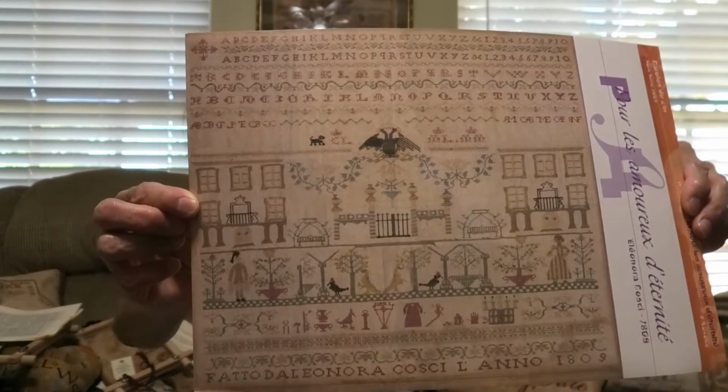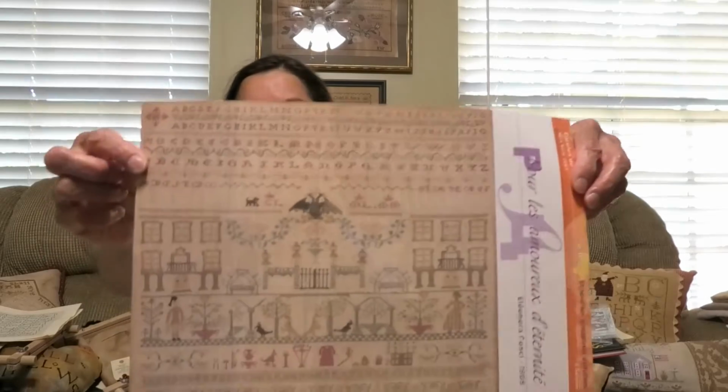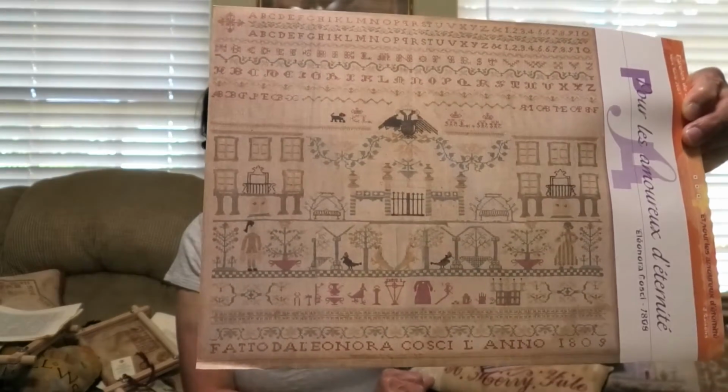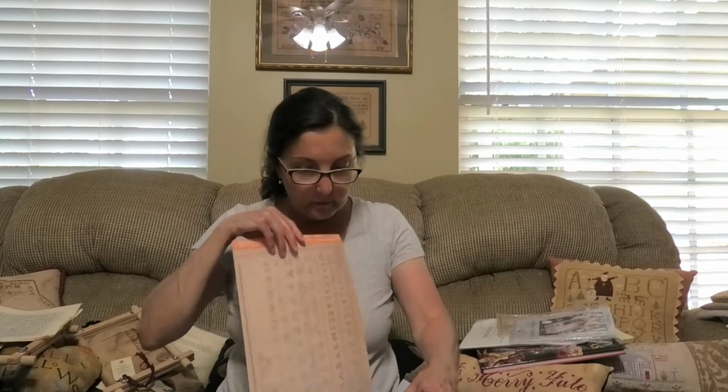Here's one side of it. Here's the other side of it. My God. Is that the other side or just the top? What is this? I don't know. I'm just going to assume it's, I'm not sure. But apparently there's two sides here. I don't know if this is two separate samplers, and let's see if I can find this out.